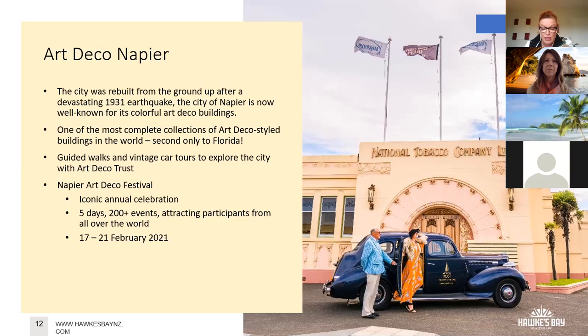With the Art Deco Trust, you can do guided walks, and even more fun, you can take a vintage car tour, which I did in a fabulous vehicle. And honestly, I almost wish I'd dragged out my great-grandmother's fox fur to come and do that as well, because it was really something quite special. Heather will talk a little bit more on the other products that you can do to learn more about Art Deco. But what you should know is that they celebrate with an annual festival every February.